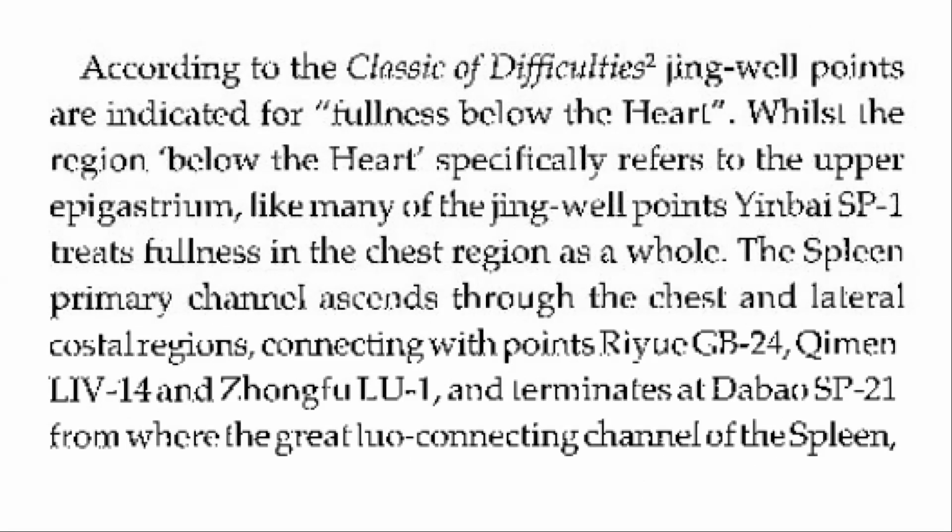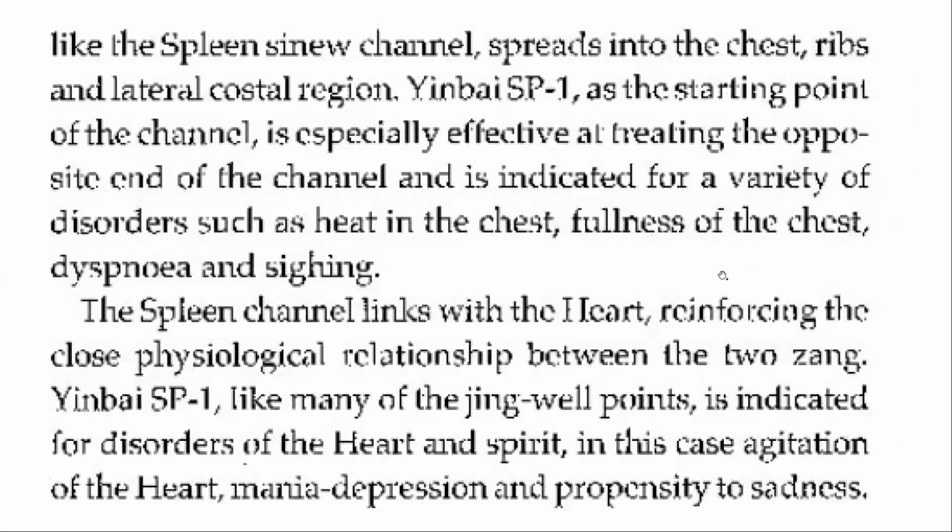The spleen primary channel ascends through the chest and lateral costal region connecting with points GB24, Liver 14, Lung 1, and terminates at Spleen 21 from where the great luo connecting channel of the spleen, like the spleen sinew channel, spreads into the chest, ribs, and lateral costal region.